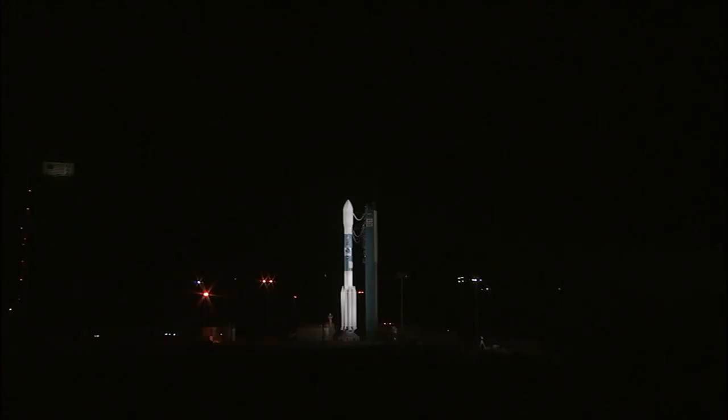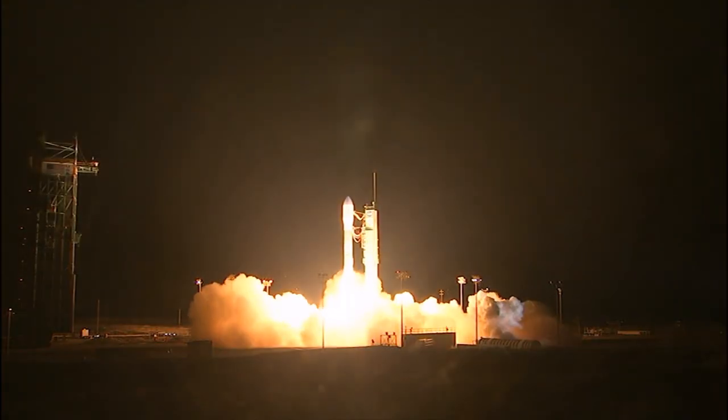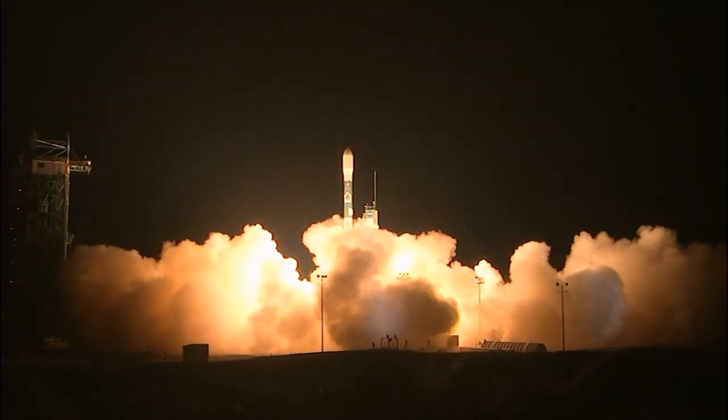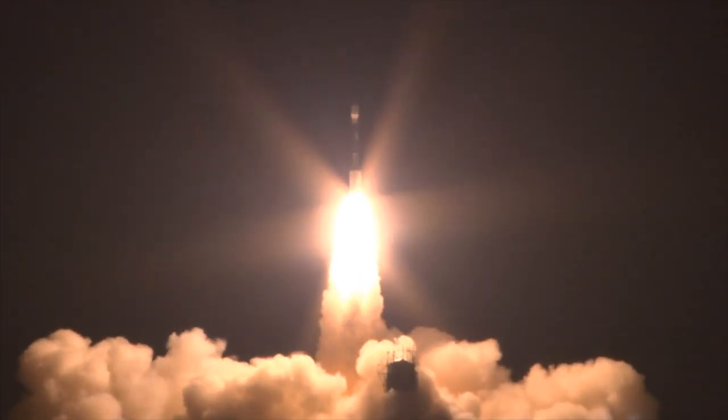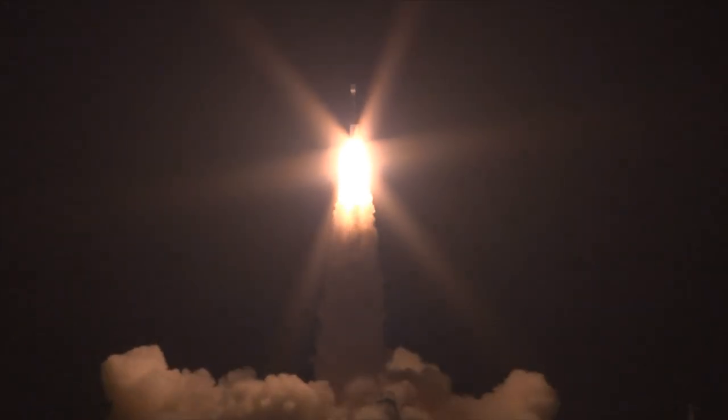T-minus 10, 9, 8, 7, 6, 5, 4, 3, 2. Main engine start, 1, 0, and liftoff of the Delta II with the NPP satellite, blazing the way in new technology for climate research and weather forecasting.